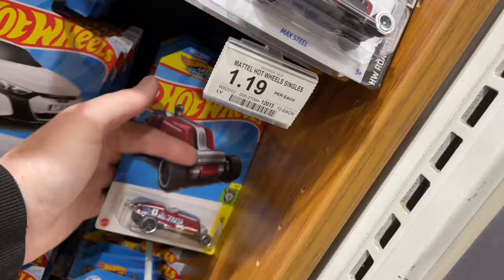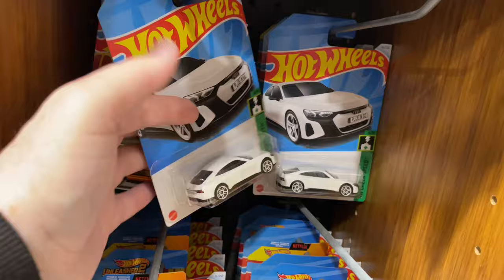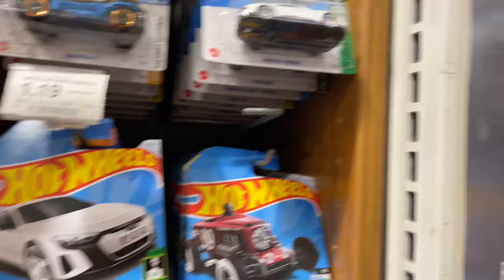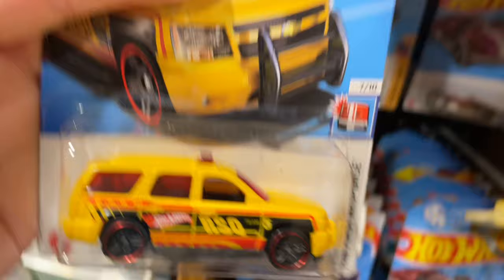Oh, wow, we got twins again. Look at that. What a coincidence. Audi e-tron. That's funny. I'm moving both cars up here and got two Audis side by side. Look at that. Chevy Tahoe, plastic body. Let's put them all the way up there. I'm running out of space here.